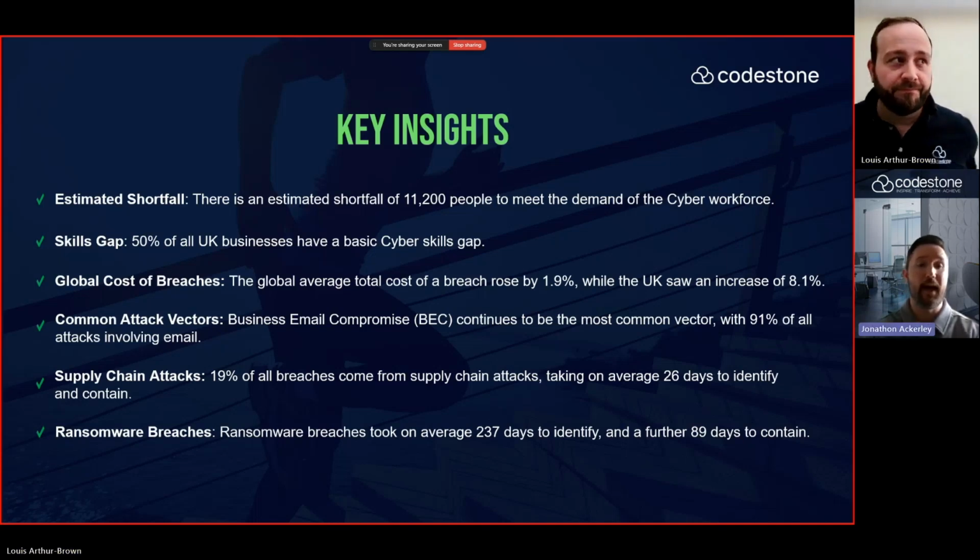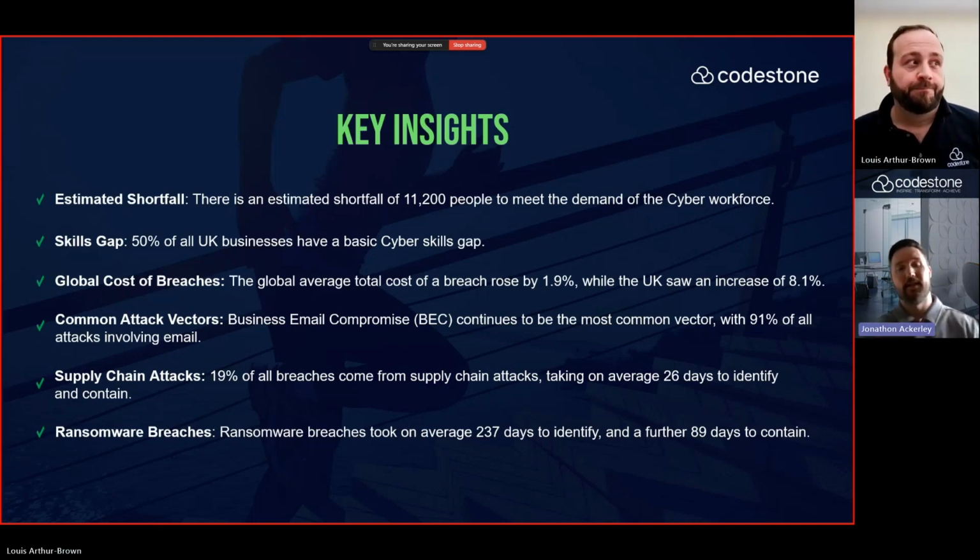Yeah, and even in that area, 50% of all UK businesses actually have a cyber skills gap. It's quite a big number, so there's definitely an area of improvement there. And talking about improvement, the global average total cost of a breach rose by 1.9%, while the UK saw an increase of 8.1%. There could be many factors as to why the UK is hit more. It could be that we're just a higher cost area for businesses, but essentially the number is there.